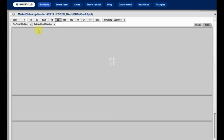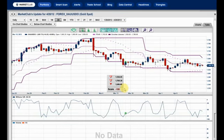Now, going on to gold. Gold's a little bit of a different picture. All of our trade triangles are negative there, and you can see gold is really not going anywhere per se.